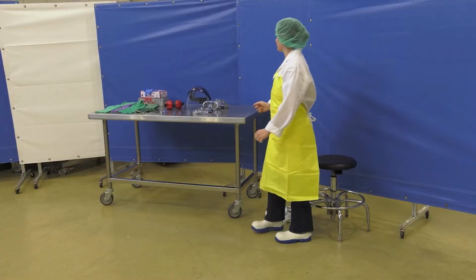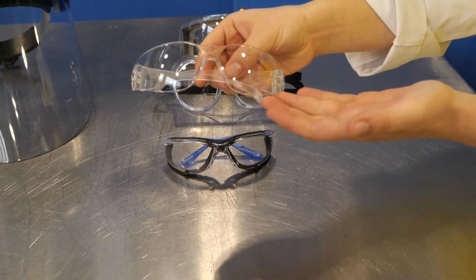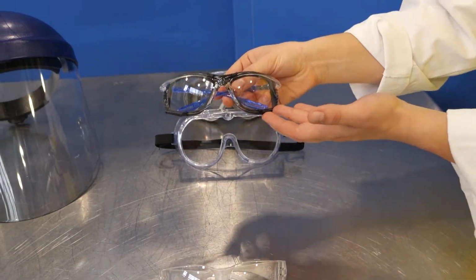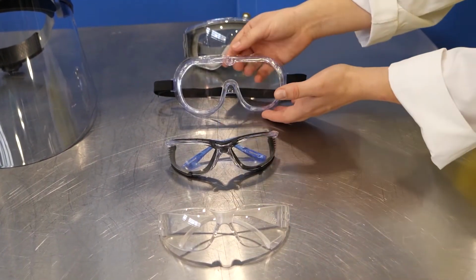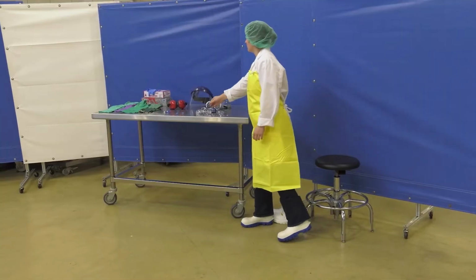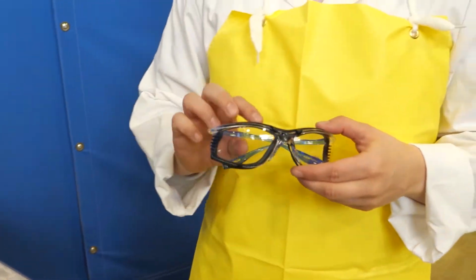Next is face and eye protection. Eye protection should be made of durable materials and have side shields to prevent splashing into the eyes. There are many styles of safety glasses and goggles, and Eva chooses a pair that fits comfortably. Regular eyeglasses are not suitable for working with cleaning chemicals, but prescription safety glasses with side shields can be ordered.